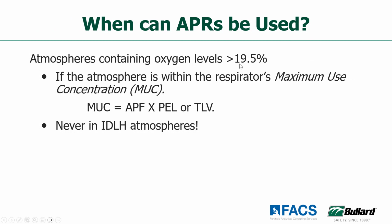So greater than 19.5%. If the atmosphere is within the respirator's maximum use concentration, then you can use it as we just calculated, and we cannot use an air purifying respirator in an atmosphere that's immediately dangerous to life and health. What that means is if you go into that atmosphere with no protection, you have less than 5 minutes before that atmosphere is fatal. We can't use an air purifying respirator in that situation no matter what. We have to make sure that we're using an atmosphere supplying respirator.